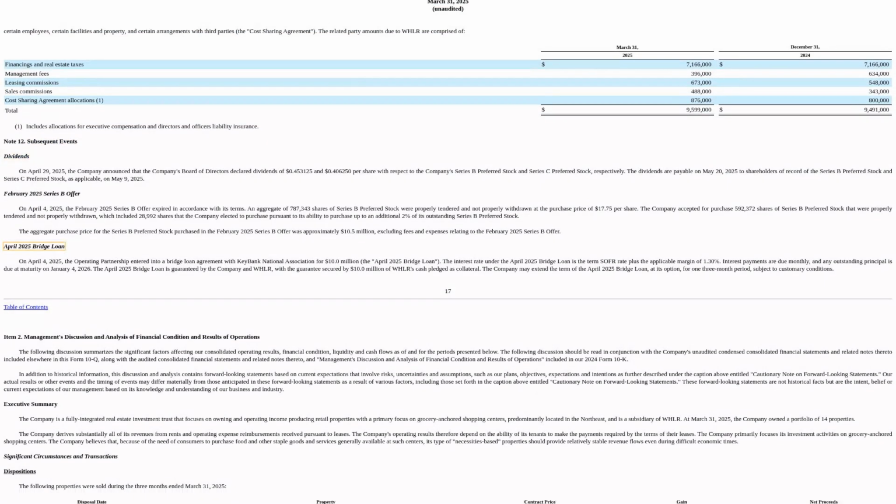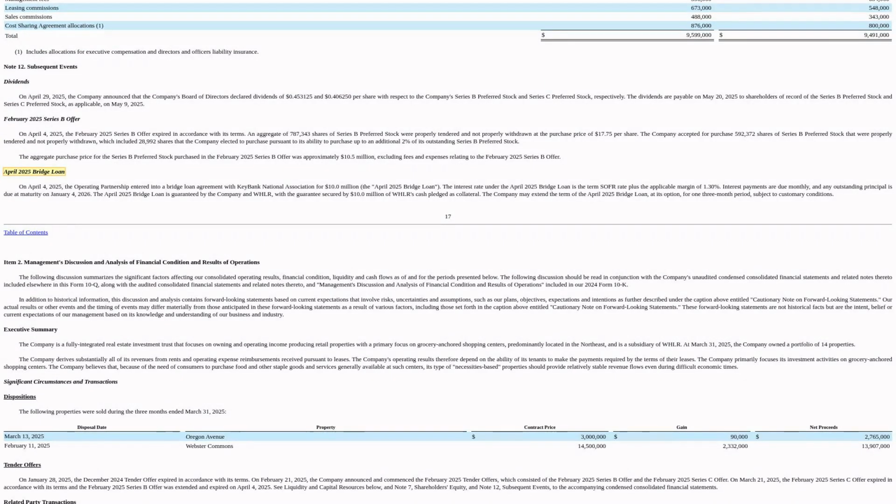So what's the big picture here? After reviewing the details, I'd say Cedar Realty Trust is at a crossroads. While they're showing a net income, a lot of that comes from selling off assets. You can only sell assets so many times, and without an increase in revenues, they will eventually need to look elsewhere, probably to taking on more debt.